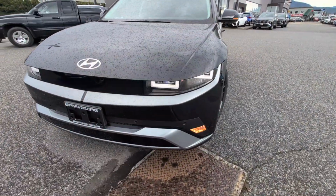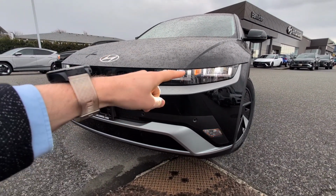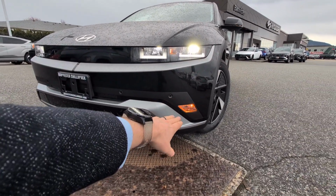All right, I've gone ahead and turned on the lights so you can see what the light profile looks like. You see those cool LED daytime running lights. Now, they don't actually strobe like that in real life, guys. That's just a weird trick of the camera and the LED lights, the refresh rate and such. You can see the turn signal down there.